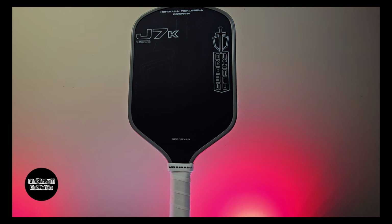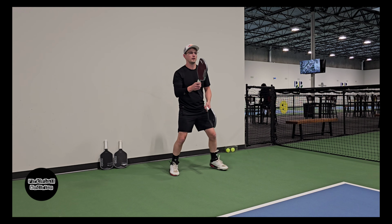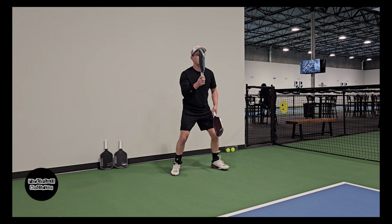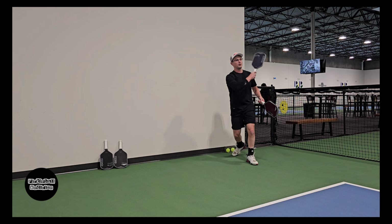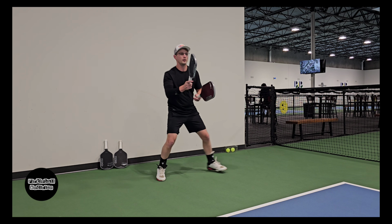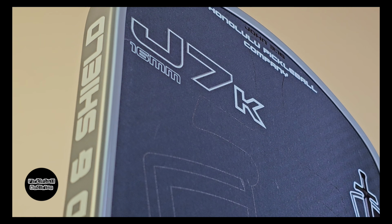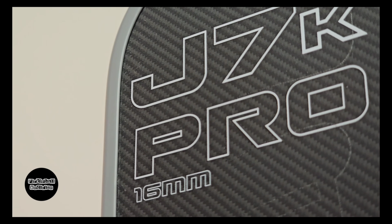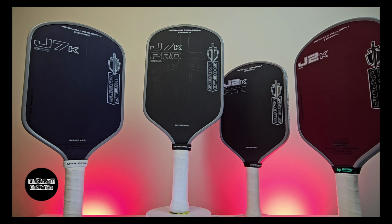The first thing that I did when testing these J7Ks was I got out my ball machine and I literally stood there with a J7K in one hand and a J2K in the other hand and hit ball after ball, just switching them from one hand to the other to really get to know the nuances of the differences between the J7K and the J2K, the J7K to the J7K Pro, and these paddles versus other paddles that I'm testing.